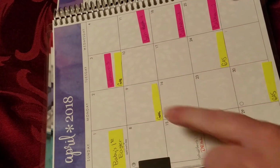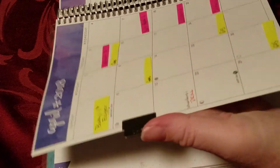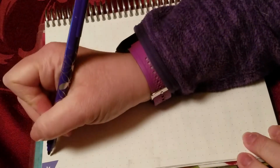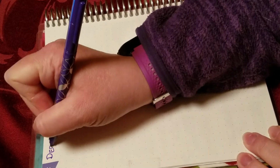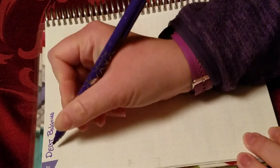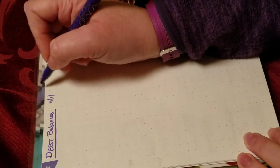On my monthly view, I kind of track or estimate when I'll have expenses, just so I can help figure out my budget. And then as I go through the month, I do track when I spend what. And then on the dot grid page just before the monthly view, I notate my debt, or my husband and I's debt. So our debt balances are, as of today, April 1st, as I'm recording this. Happy Easter and happy April Fools.